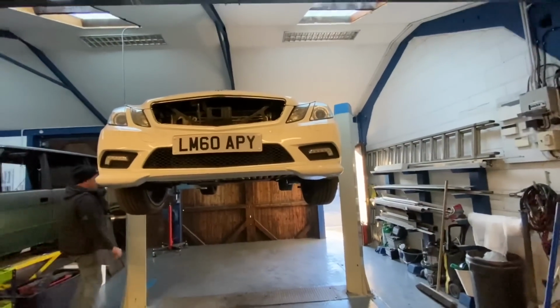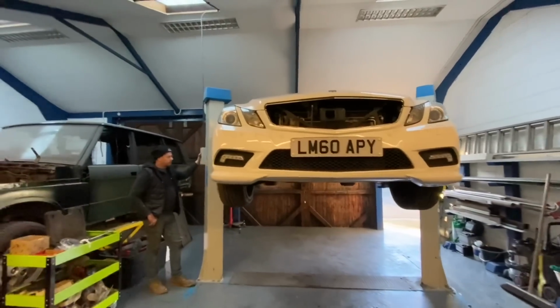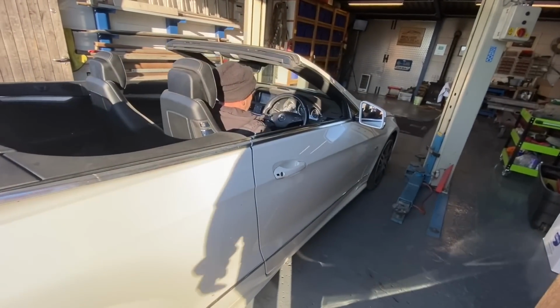Guys, I've just booked this in for an MOT. We're currently at about 1:30, we've got an hour left. We'll easily do it, yeah. Let's get this grille in and have a look. There we go, guys. Finally, hopefully, the last time it's going to be in the workshop.